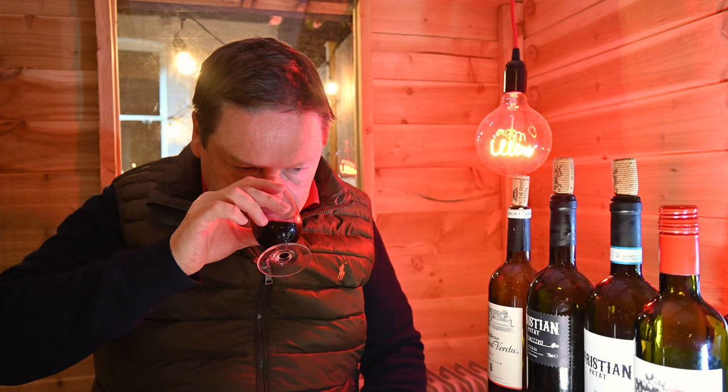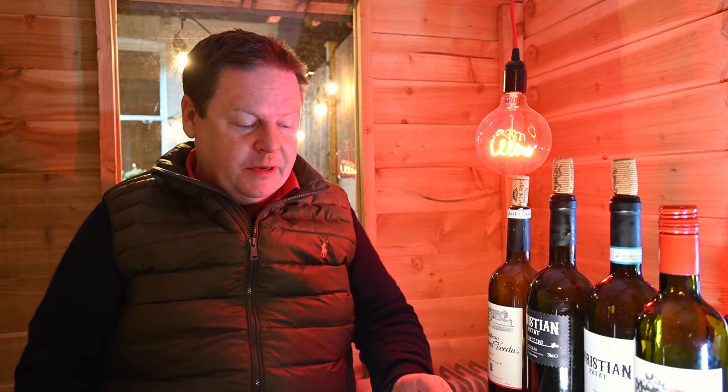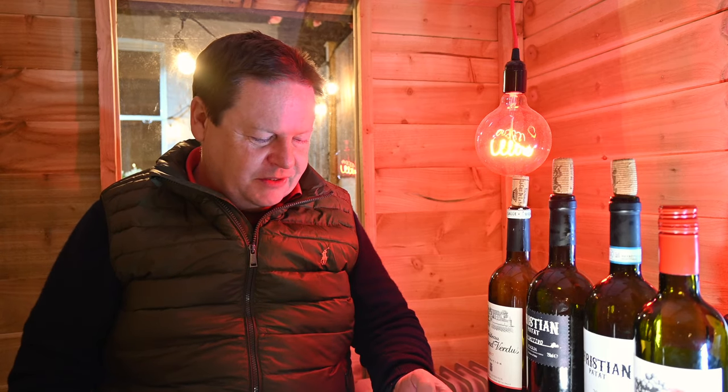So, it's not as nasal as the Cazenave, but it is a great wine. It's only 3.7 on Vivino, which again, I think is stingy. £16.72. It's a match of 4%. I don't think the matching is very good yet.